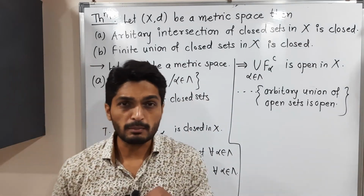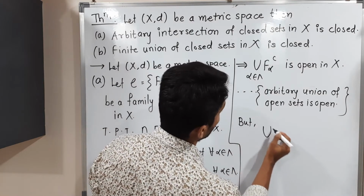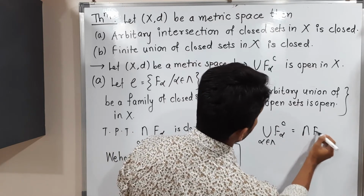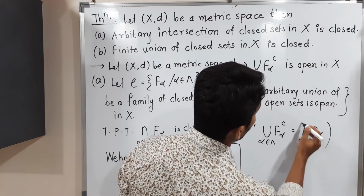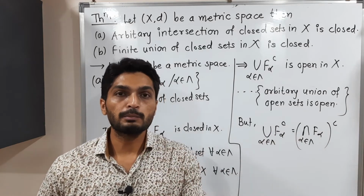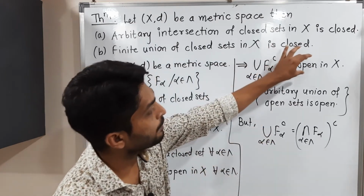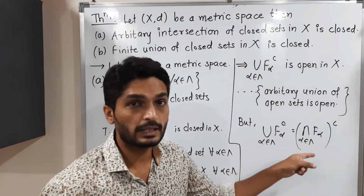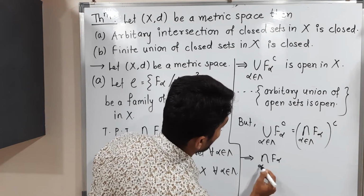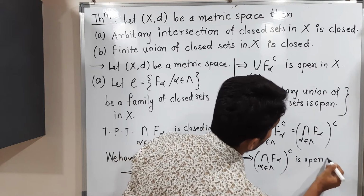But you remember De Morgan's law? De Morgan's law says the union of F_α complement, α ∈ Λ, is nothing but the complement of the intersection of F_α, α ∈ Λ. That means if you take that complement common, then union will be replaced by intersection and intersection will be replaced by union. We have already written this is open in X, so both of them are same, so we can write this is also open in X. So this implies the complement of the intersection of F_α, α ∈ Λ, is open in X.